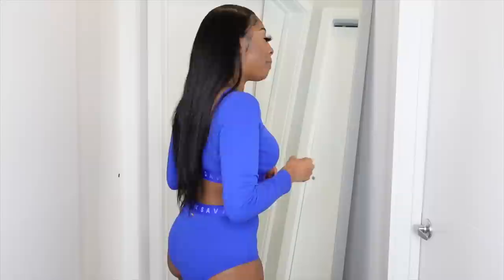I love this print right here. I love the texture of this. Very, very cozy. For some reason, it reminds me of my childhood. This band is extremely comfortable. I love that you could still wear a bra, because I need a bra. These fit perfectly. They come right above your belly button. And this band is extremely comfortable.